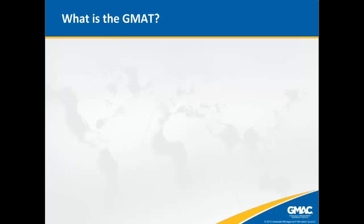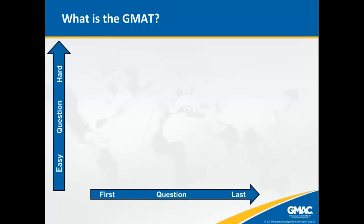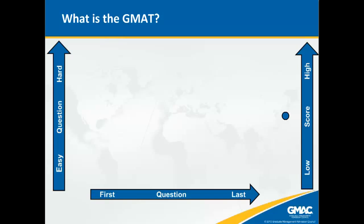So if you're like me, you like pictures, and hopefully this will help explain it a little bit better than I just did. So if you imagine here, along the x-axis, we have the first to the last question of the section. And along the y-axis here, we have easy going up to hard difficulty questions. And that relates over here to a low or high score. So let's say we're starting out in the middle here. And let's say you get that question wrong.